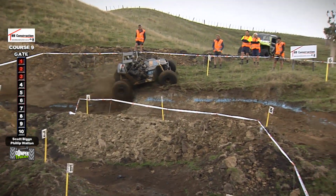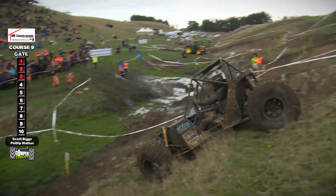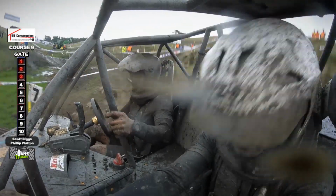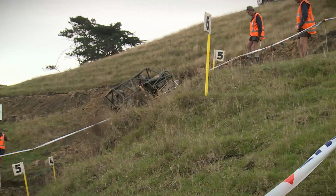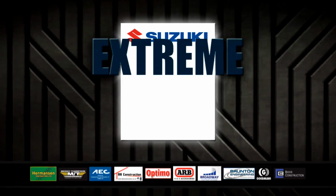6,900 points. Oh, that's not going to be good though. Oh, and that's not either. They've taken out a series of gates there, so maybe a little bit too much haste for Scott Biggs. 4, 5 and 6. They clear 7, okay. Oh, and I think they touched 9. They got through 10, but they definitely touched 9. Here it is on the replay. 4, 5 and 6 gone, and 9. So 600 points.